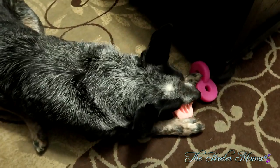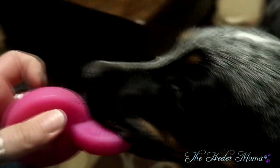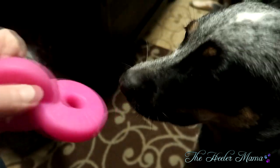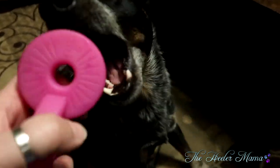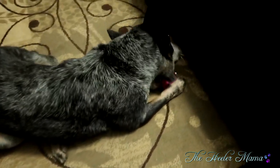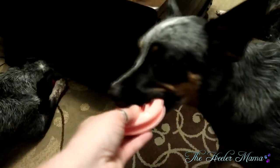She's like, I want all the pink toys. Let's see. How's this one doing? You've been chewing on it for a minute. No, Mr. Man. Drop it. Good boy. Mommy's got to check. So far, that one, she's been chewing on the longest, doesn't seem to have any teeth marks. Ow, sir, my thumb is in there.